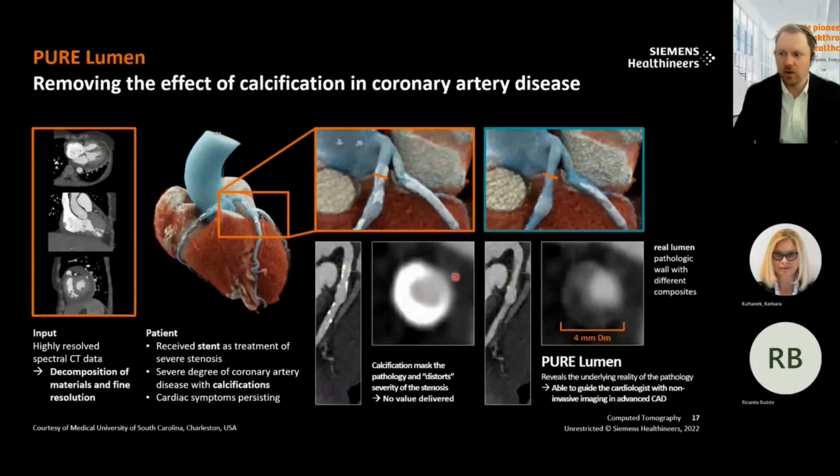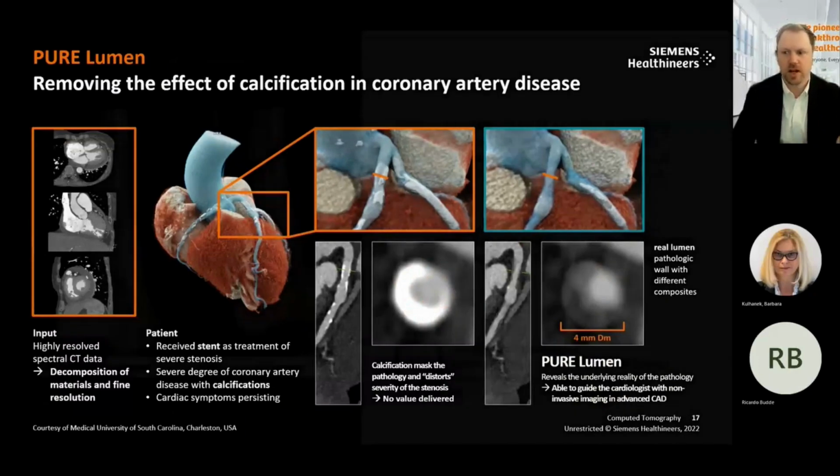What is the accurate lumen? What vessel or stent would fit through here? It's challenging to measure. We decide based on experience where the vessel really is. This gives you a clearer picture to make a more confident measurement and diagnosis.